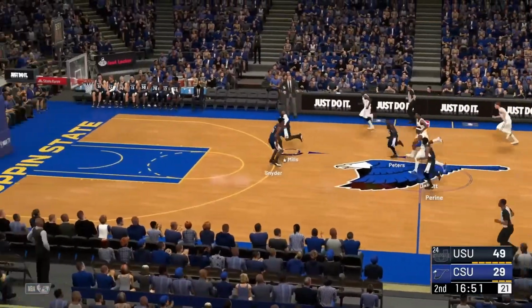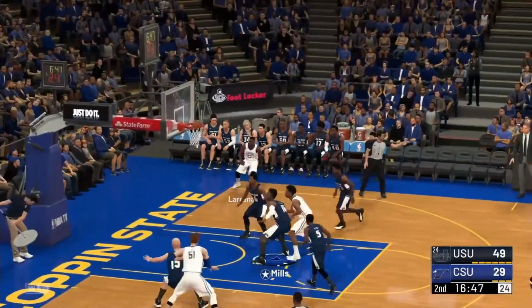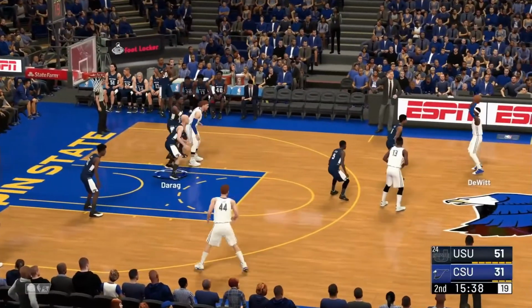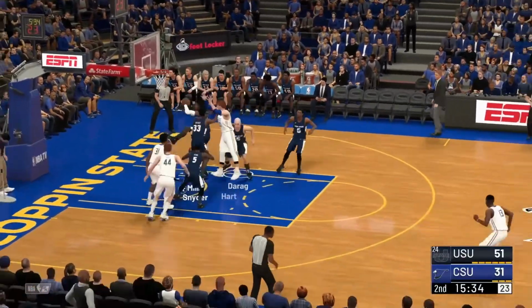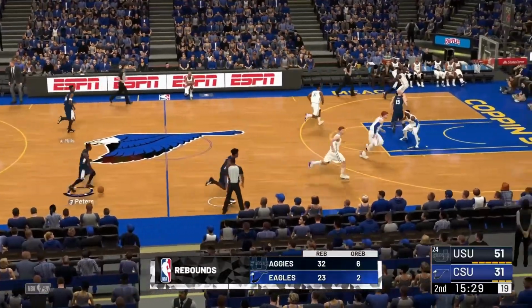Rebounded by DeWitt. DeWitt will run it out across the timeline. Over to the right wing. Another wide open shot. This is LARRANAGA. He rattles it in. 51-31. Utah State leading. Here's Hart. Donnell Hart turns, shoots. No. Rebound pulled down by Jamarco Mills. Athletic rebounder for Utah State.